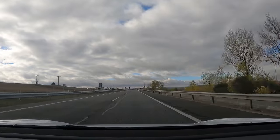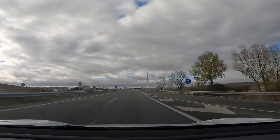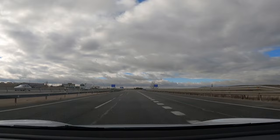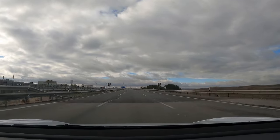Now, I could top up a bit there, I guess. But the state of charge is quite high. We've got 62% at the moment. So the charge would be very slow. So it's better to go all the way to Tordesillas and charge there. And that's around 143 kilometers away now, or 1 hour and 16 minutes.